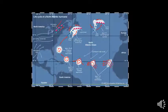Hurricanes. Hurricanes are a low pressure system. Again, low pressure is lousy weather, and this is about as lousy as you get. Lots of rain too, which comes with low pressure as well. They rotate counterclockwise in the northern hemisphere.